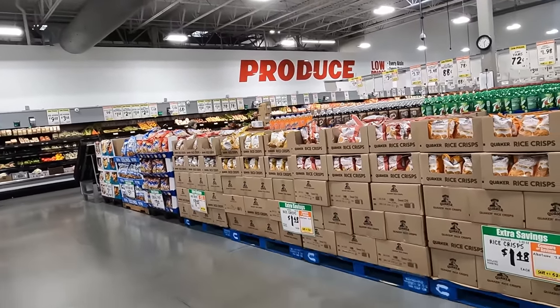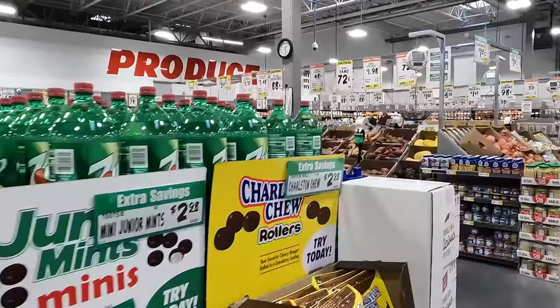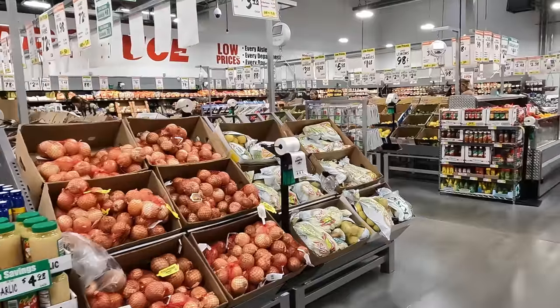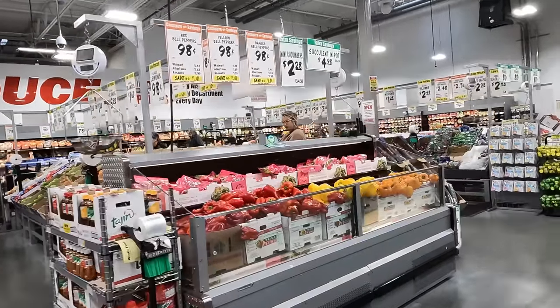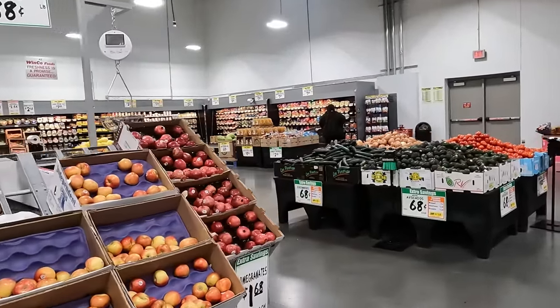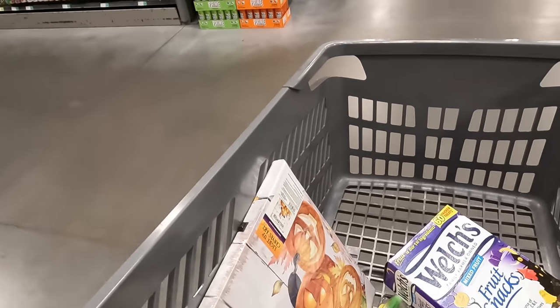And then they have a giant produce section, guys. Like, you could go and buy one habanero if you want. They have tons of different varieties from all over the world. And it's usually a really good price. 98 cents for a colored pepper. And then they have different pears that are in season. So that's all I'm going to be getting today. So let's go check out and let's see how much this stuff is.